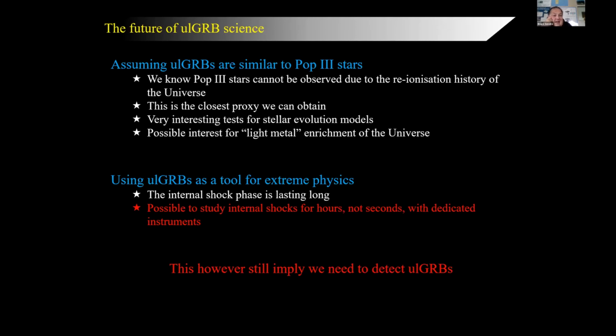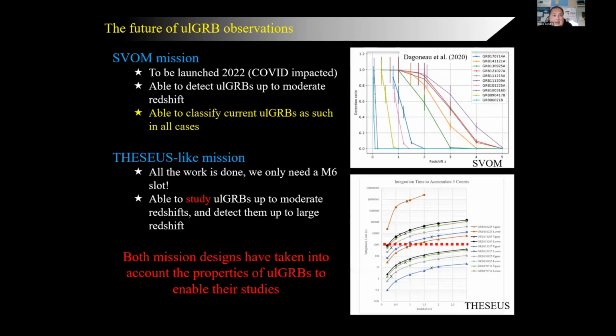The problem is that we still imply that we need to detect ultra-long gamma ray bursts. And at the moment with SWIFT we are covered, but SWIFT is now close to the end of its life, and we need to think a little about the future. So the future: when I prepared that talk and when I submitted it, it was still two missions. Now it is only one of them. So let's start with SVOM.